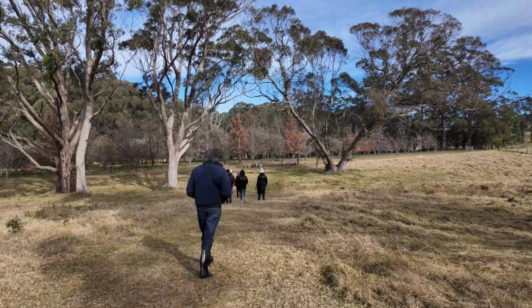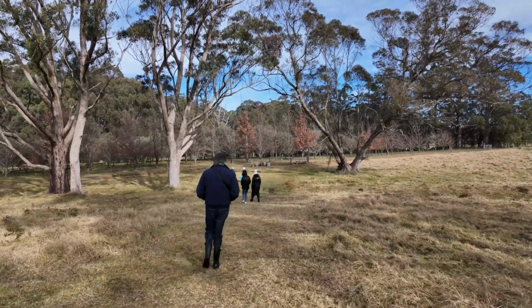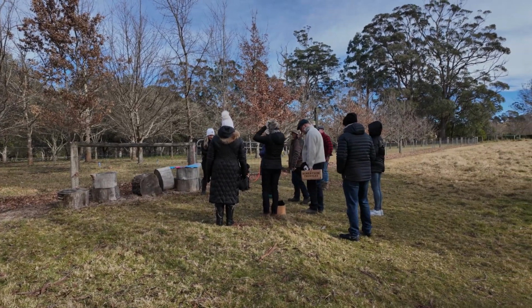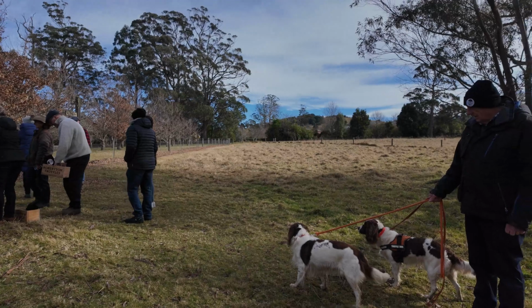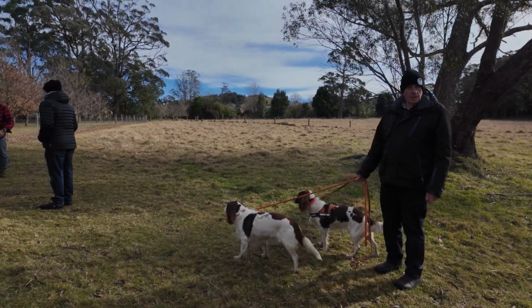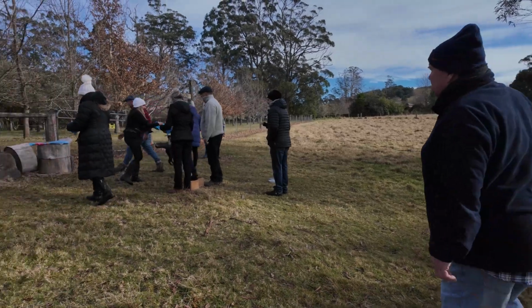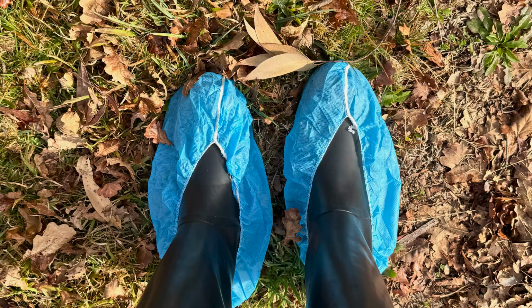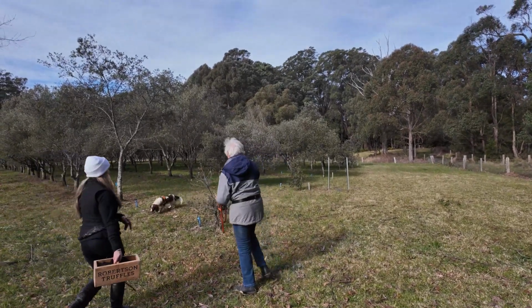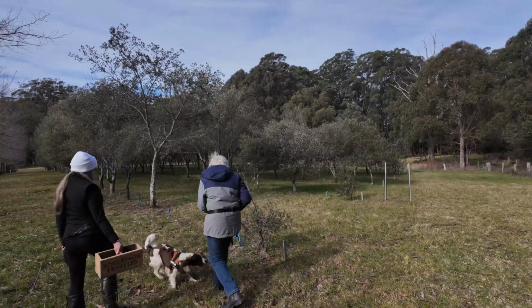Between the four of them, they told us all about growing truffles, and it's a really hard job. We're looking at planting trees and then waiting another 6 to 8 years before they actually produce anything. So they're basically black gold truffles. While we were there, we had to put these little shoe cover things on to make sure that we didn't walk any nasty pests down into the area.